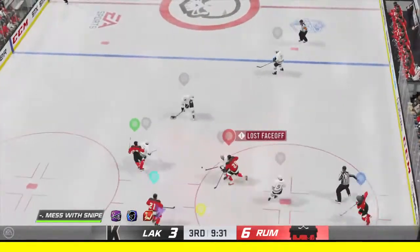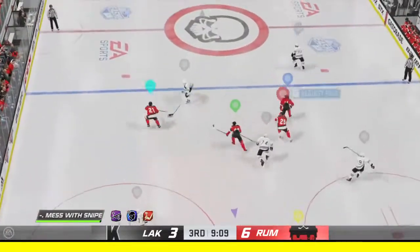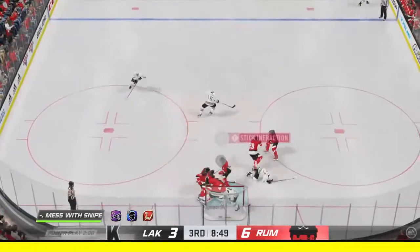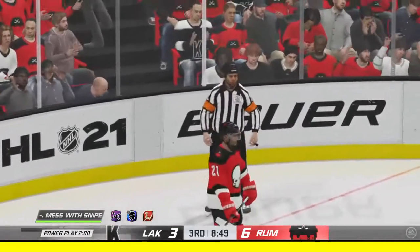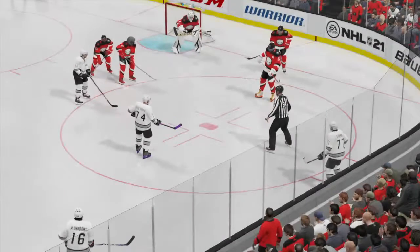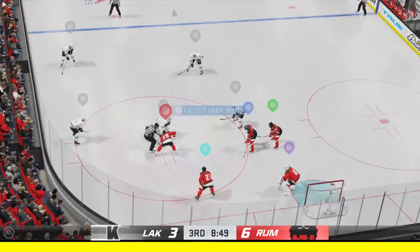Biggs has won the draw. Fires it. Makes the save on the slapper. Trying to get back on the attack now. Quick feed to Gillies. And a penalty coming up as the official blows the play dead. Now you react, you go to get the puck, and you stick your stick into the guy's feet. Down you go. 2 minutes off to the box.